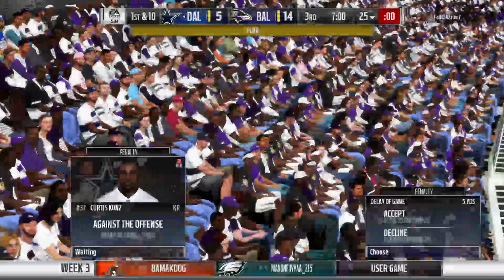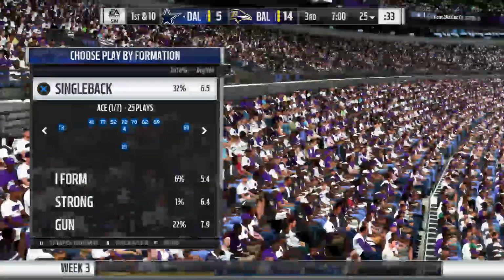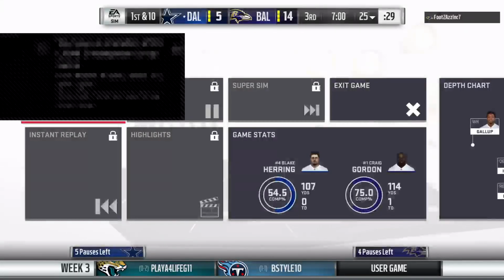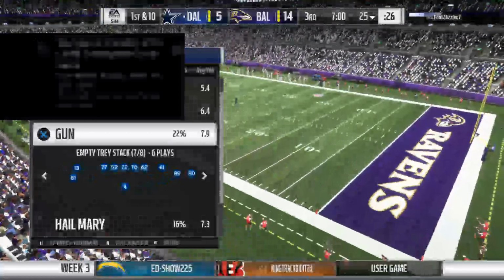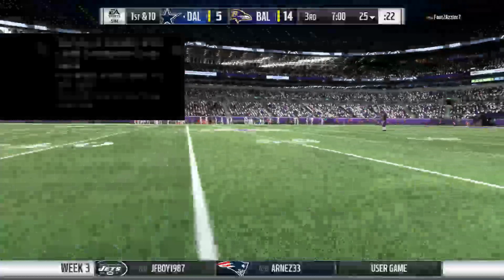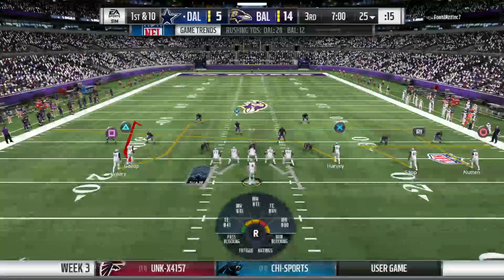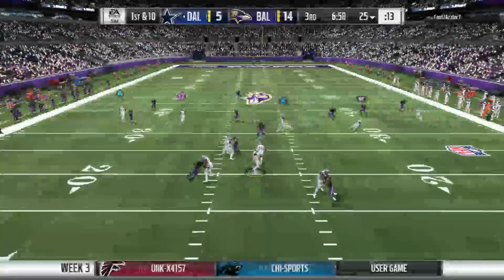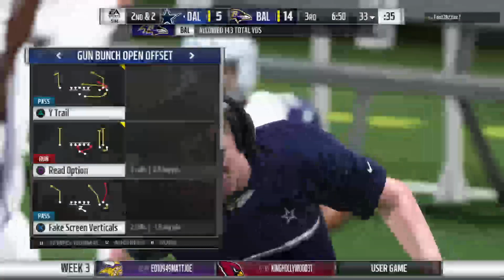Play clock down to 0, and this is not the way to start a drive. Now the offensive penalty has us back where we started as they come up on a 1st and 10. On 1st down, Herring firing quickly here, and that's complete. And he'll get it up to the 33-yard line. A good pickup there, 8 yards on the 1st down completion.